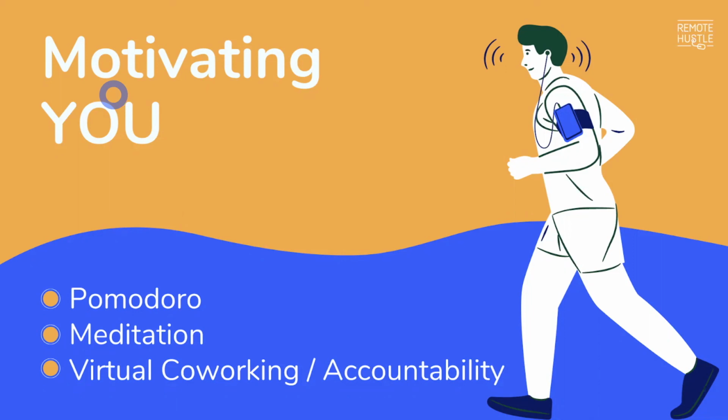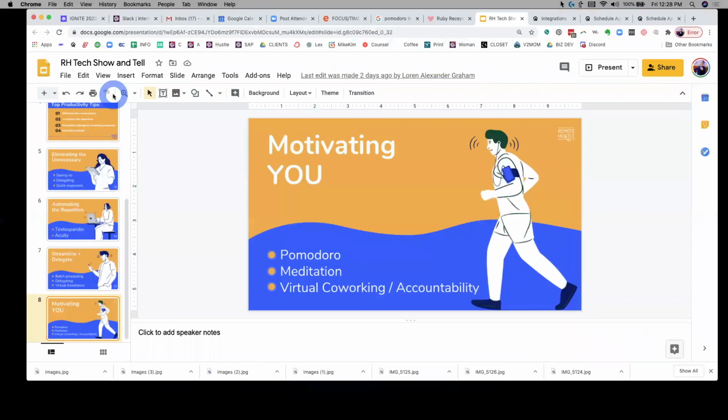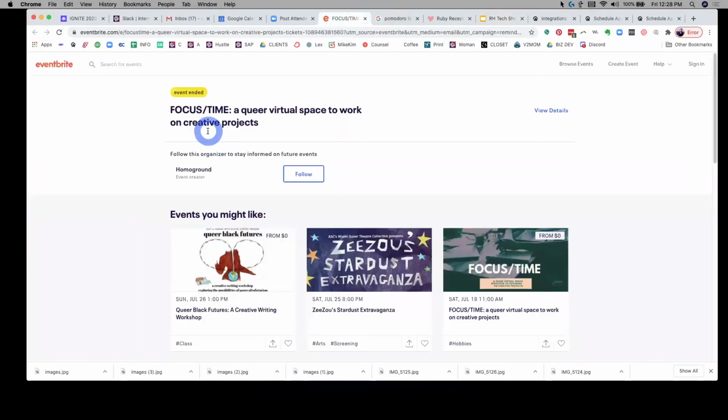So for the most part, you're way less likely to get distracted with other things because you've dedicated this time. You've almost made an appointment with yourself to use this time to do these specific things. So you're less likely to get dragged into some email conversation or checking things or working on something else that's not part of what you planned. There's tons of virtual co-working options that you can find online.